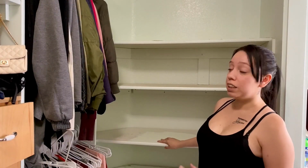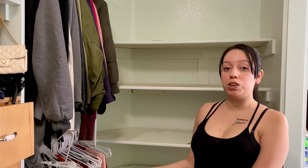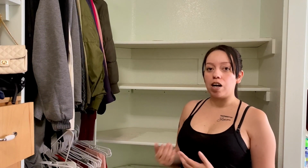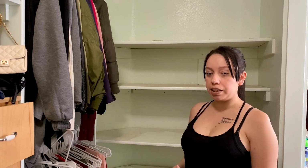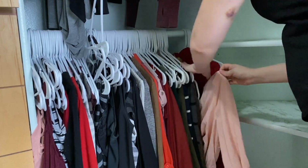So I just finished all of these shelves, and now when it comes to the clothes on my rack, I'm just gonna go through and take out the ones that I know I'm gonna donate, and obviously keep the ones that I'm gonna keep on the hanger, so I'm not doing twice the work for myself.